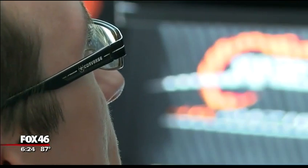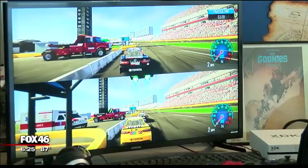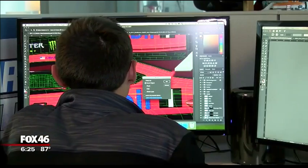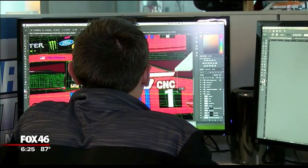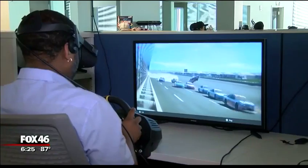The NASCAR fan, they understand the details. They understand if this car should have that decal in that place, or if a tree is out of place at Charlotte Motor Speedway. We'll hear feedback like that from the fans and users. But once NASCAR Heat hits store shelves, work is far from over, with changes constant in the sport. A team of about 16 people always keep their eye out for new details.